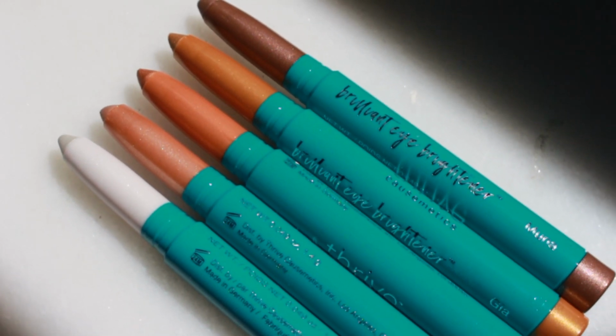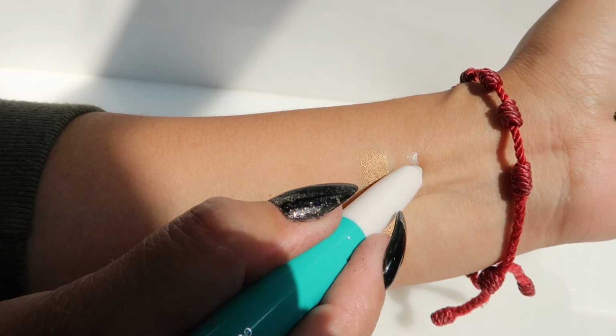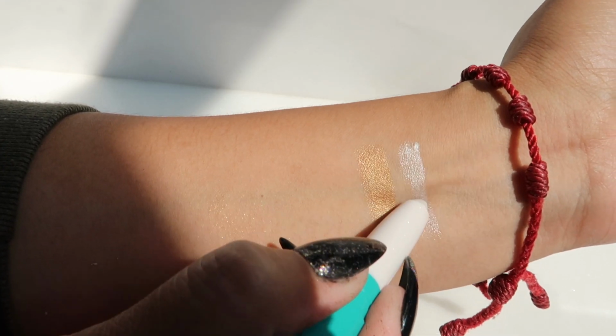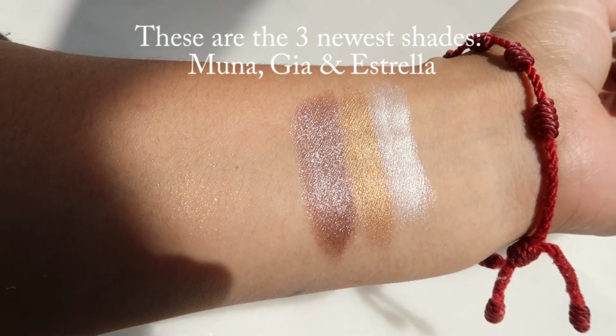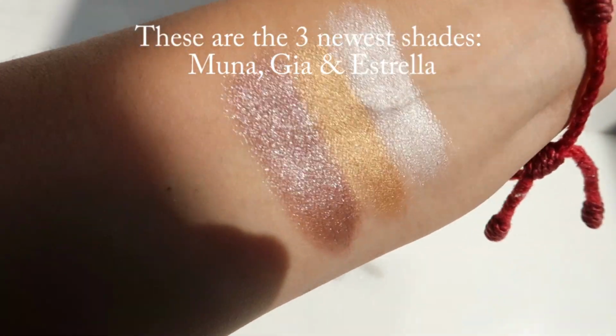So that is the little brush pad. So this is their Brilliant Eye Brightener, and they recently came out with even more shades. I think they came out with 3 and they added another 3. So I'm gonna give you guys swatches of all of them because they actually just sent me a PR package with all of their new shades for this product right here, along with another product.